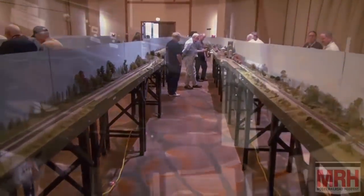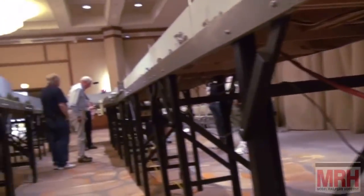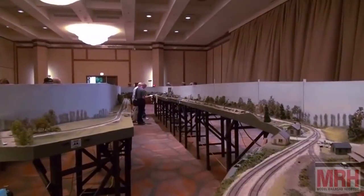How about your wiring? What do you use for the wiring between modules? Well, the wiring is 12-gauge. And we use Anderson Powerpoles to carry the connection between the modules. We also have the LocoNet strung between the modules. We also have a grounding cable that runs along the layout, and we have the telephone wires running along the layout.